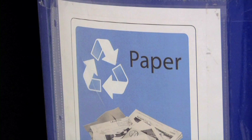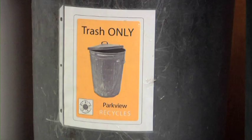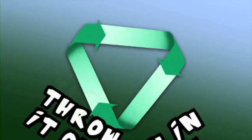In case you forget, remember to check those labels on the side that have words and pictures of what goes in each container. What goes in the trash? Plastic bags, yogurt cups, wrappers, paper towels, and napkins. And remember, when in doubt, throw it out.